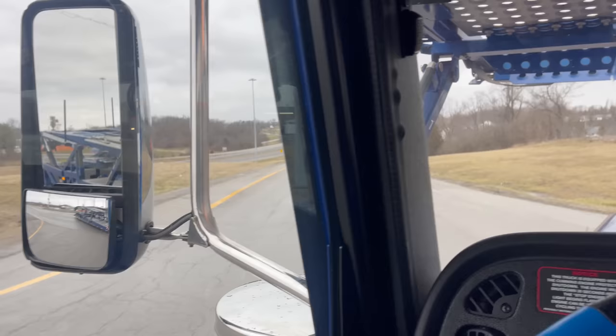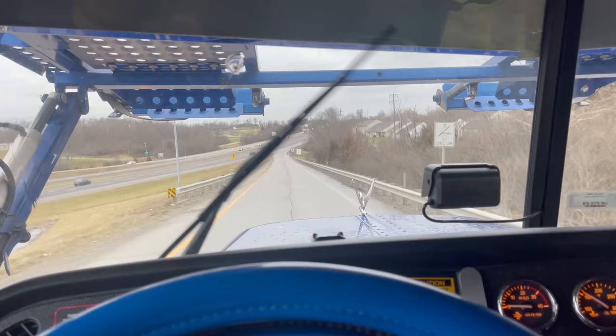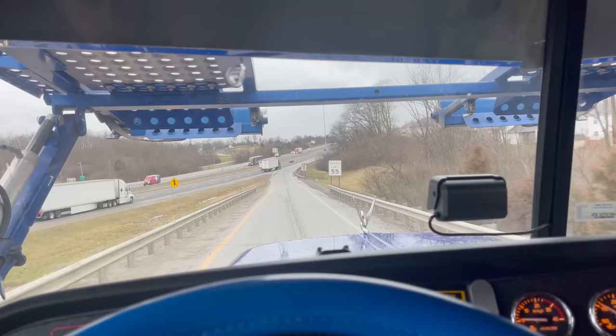Wide turns, boys and girls, wide turns. Even when you don't need them. But get into the habit of them. Let's hope there's no traffic in Cincinnati. Or right on the border of Kentucky, Cincinnati, Walton, Kentucky.